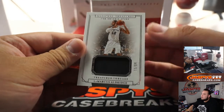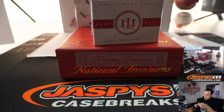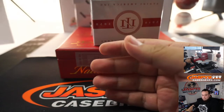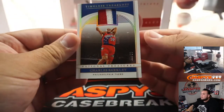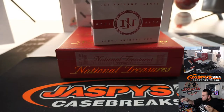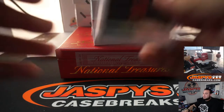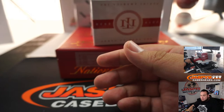We got LaMarcus Aldridge to 99 for the Spurs. Charles Barkley to 25. Yeah, let's do those one box breaks, guys. I mean, don't get me wrong, the round plays were cool. But one box breaks, you get a free spot on the break. Got Charles Barkley 76ers, three color patch to 25. 76ers going to Eric.